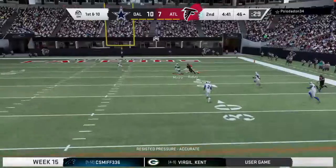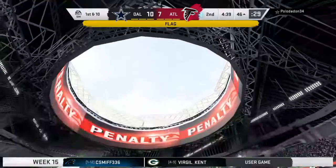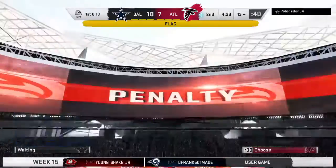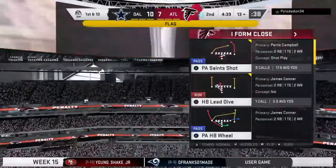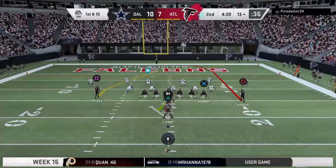Airing it out, looking for Ridley. And that's going to wind up incomplete. However, we do have a flag down. Let's check in with our referee. So they saw the contact before the ball arrived. Penalty flag for pass interference.